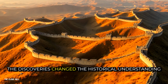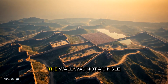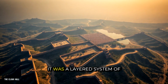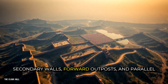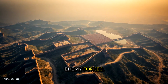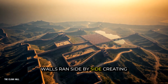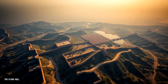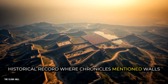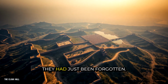The discoveries changed the historical understanding of Ming-era defense strategy. The wall was not a single barrier meant to stop an invasion at one line. It was a layered system of secondary walls, forward outposts, and parallel barriers that could contain or channel enemy forces. In some areas, 3 or 4 walls ran side by side, creating a defended zone miles deep. This explained puzzling gaps in the historical record, where chronicles mentioned walls that no longer seemed to exist. They did exist, they had just been forgotten.